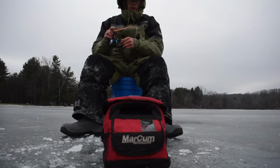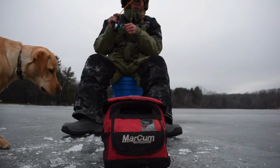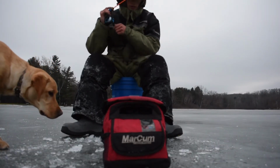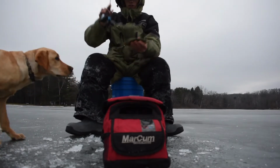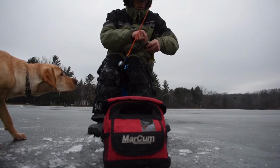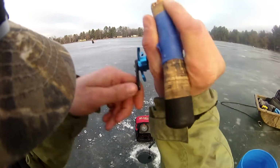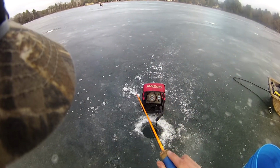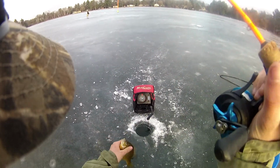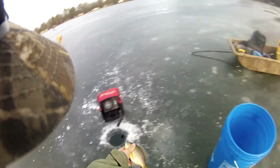Oh, my God. Messed him up. Hold it right here. Got him that time. Feels like a decent one. Feels like a really decent one. Oh, gosh, folks. Look at that sucker. We gotta get back down there. Got him. We got him. Feels like a decent one. Not the biggest bluegill I've ever seen, but really.